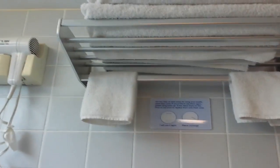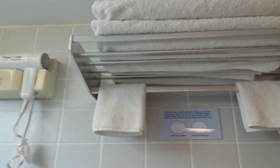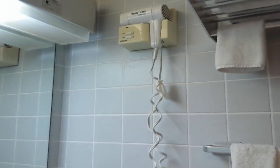That's great. You've got plenty of towels here. You've got 2 face cloths, 2 hand towels. You've got the bath mat for when you're stepping out of the shower to put on the floor. And you've also got 2 nice big bath-sized towels to dry yourself off with.